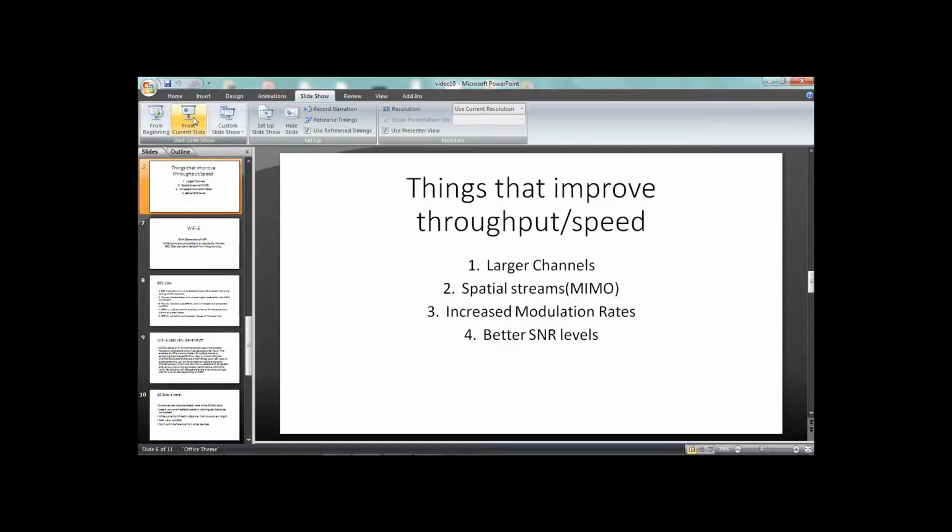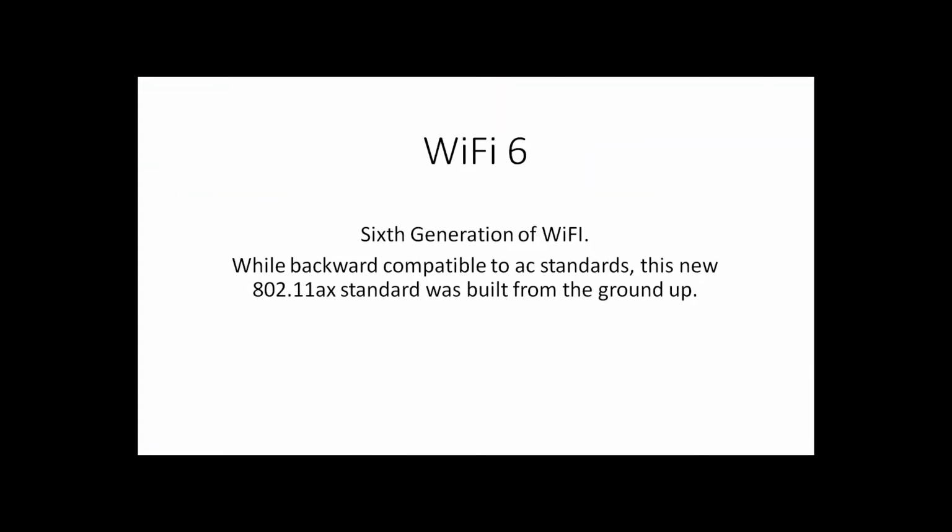I highly encourage people to look at this new standard and go read up on what it does. And I'm going to give you a quick overview on what it does. So hold on. Okay, well, let's talk about Wi-Fi 6. This is the 6th generation of Wi-Fi. And as I mentioned before, this is backwards compatible to the AC standard, but this was built entirely from the ground up. The entire standard was built from the ground up.